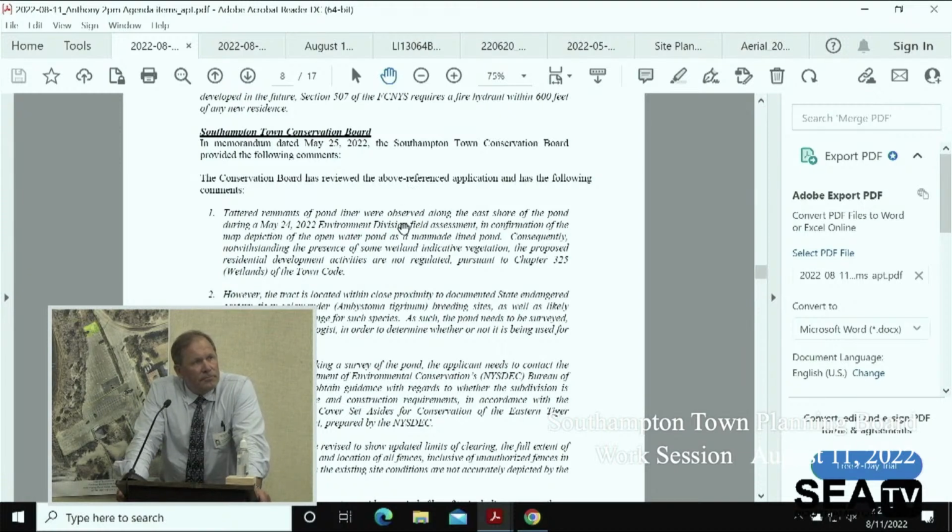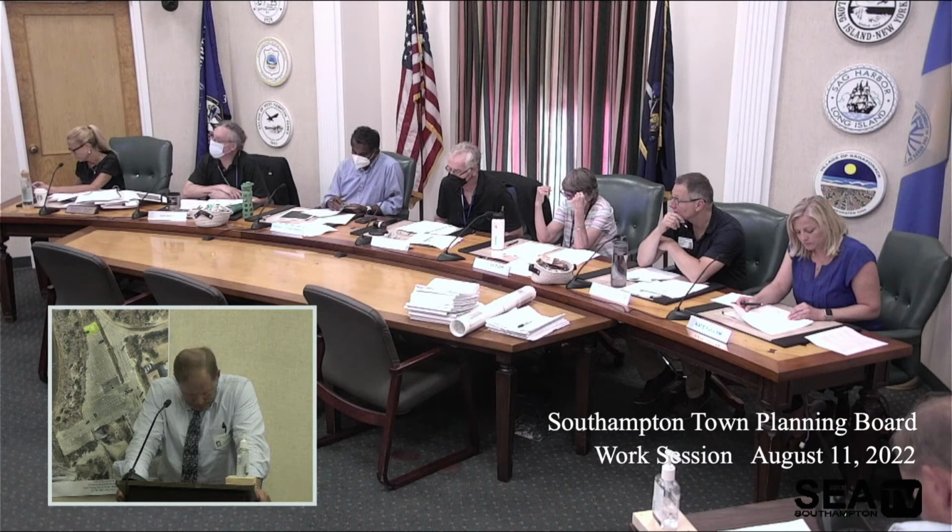We had comments from the Conservation Board. So first things first, this is a lined pond. They acknowledge it's not a regulated wetland pursuant to Chapter 325 of the town code, so I think we need to point that out. So it's not going to be subject to wetland setbacks. However, they also do point out in here the key issue of the tiger salamander.